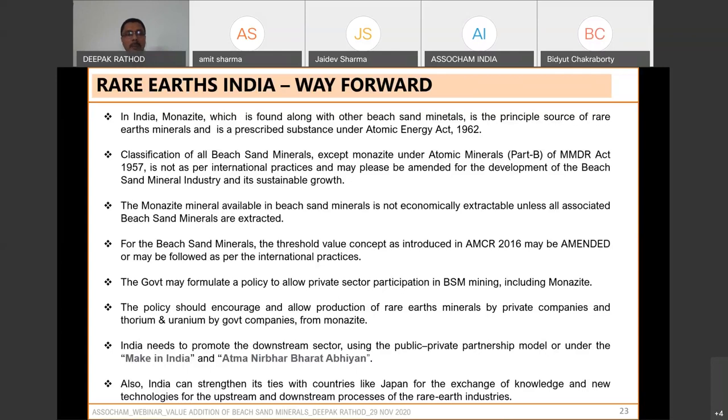India needs to promote the downstream sector using public-private partnership, as per the Make in India Atmanirbhar Abhiyan. And as we see that India has very little expertise in the downstream sector, India can strengthen its ties with countries like Japan for the exchange of knowledge and technology for the upstream and downstream processes of the rare earth industry. With this, I conclude. Thank you.